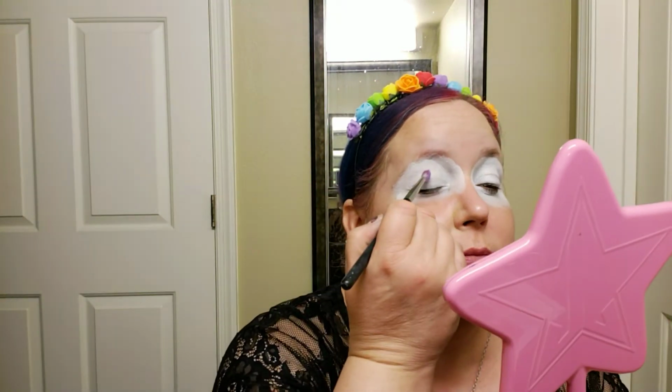So the first thing I want to do, well, I just primed with my MAC paint stick. And the first color I want to go in with is Gumdrop, which is this beautiful lilac matte shade right there. So we're going to take that first, and I'm going to pop that into my crease. Let me not block you guys.